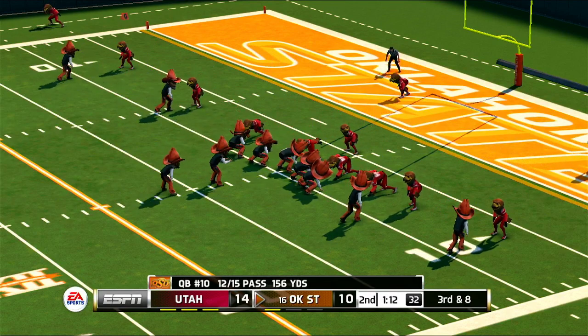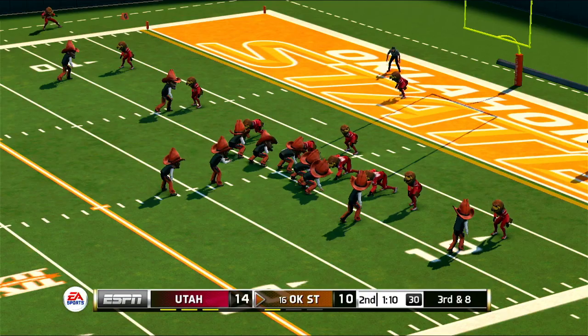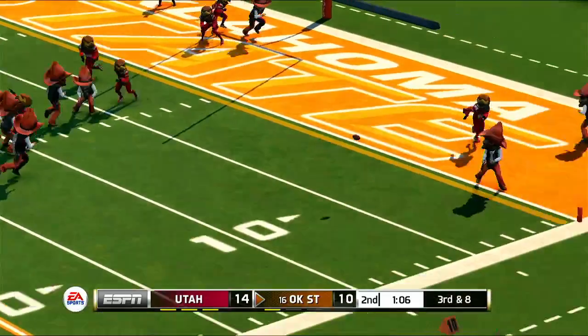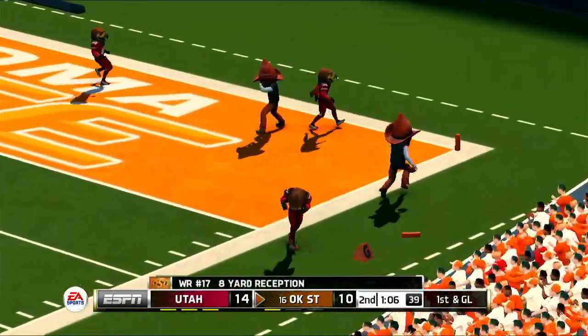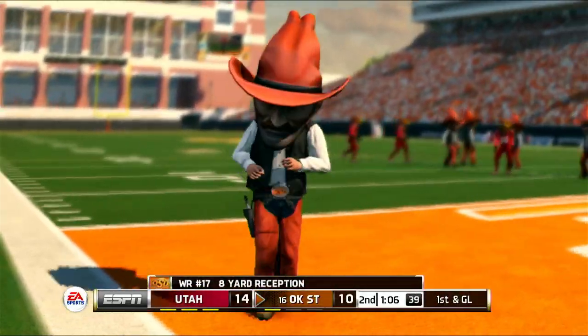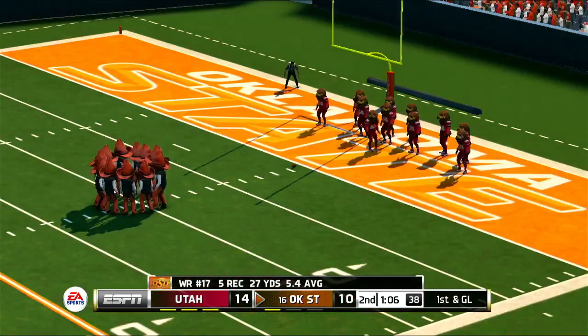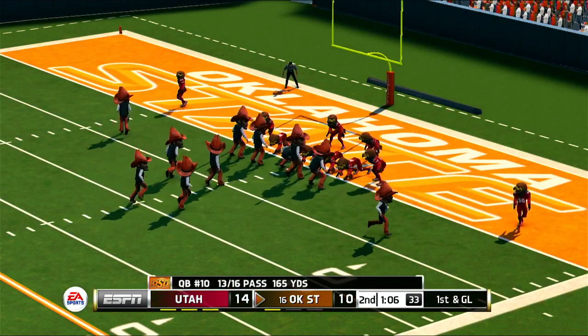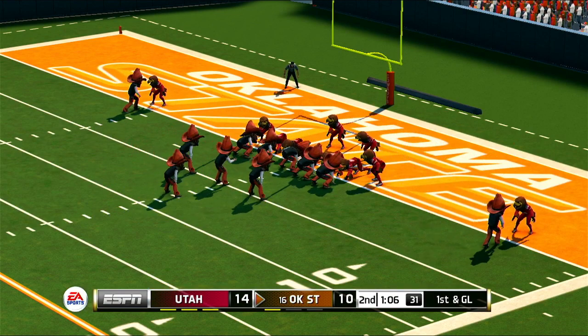Check, check. Yellow, 3. Nine, check nine. Yellow, three. Go. Stays in bounds to make a nice catch. First down. Chance for three or seven here. First and goal inside the five. They're crowding that line of scrimmage. Go, four, three, nine.